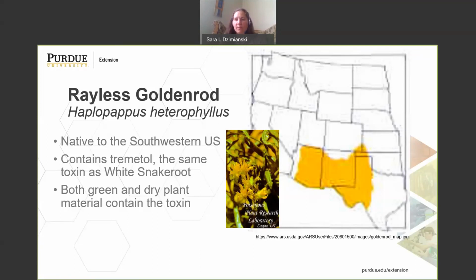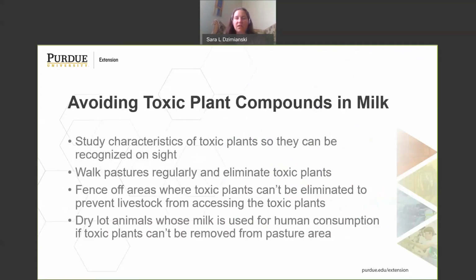So what are we going to do about it? We want to learn the characteristics of these plants so that we can recognize them on site. So use some field guides, learn what the toxic plants are in your areas. In a couple of weeks, we will have a presentation on toxic plants. And so if you join that presentation, that can help.